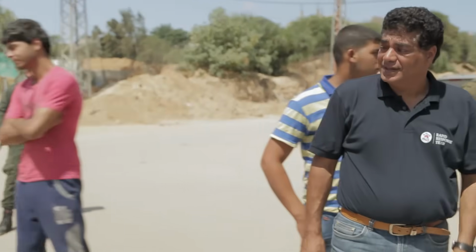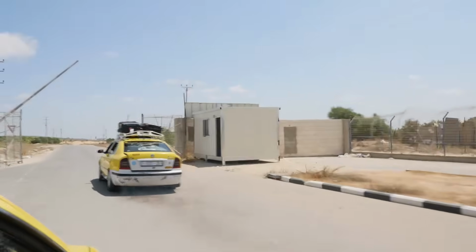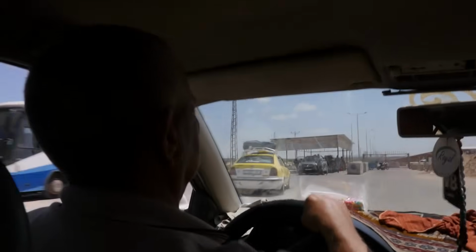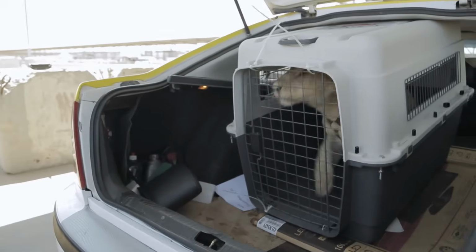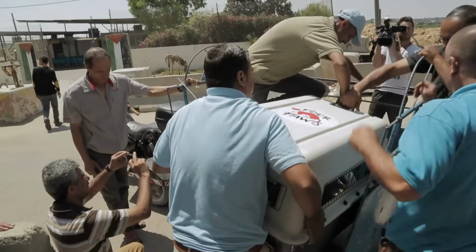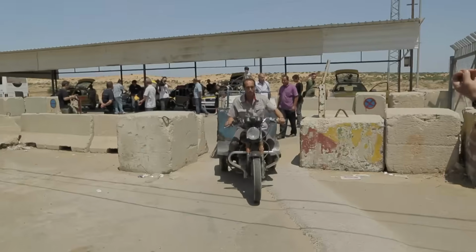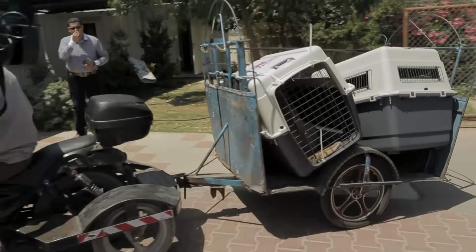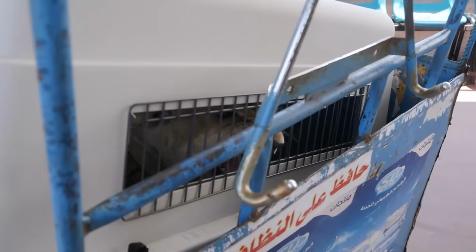Finally, it's time for the cubs to go. Dr. Khalil is visibly affected. He's come to know the family well and has seen how much the cubs mean to Saad and Ibrahim. The extended goodbye and the attention from media has cost precious time. Now the team are under pressure to get back to the Israeli border before midday. Being a Friday, the border closes early. The heat and commotion are also causing major stress for the cubs. The sooner they can be moved into a quiet, cool setting, the better.